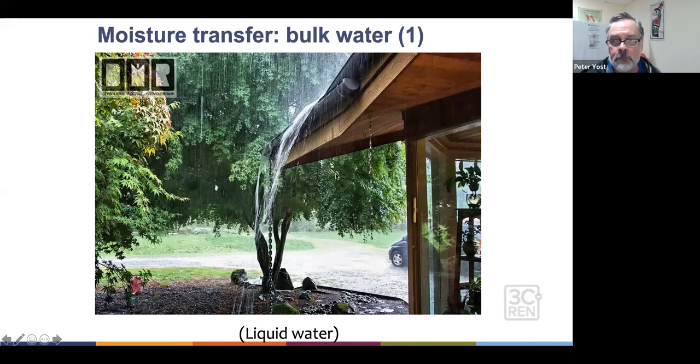And the very first is just bulk liquid water. And these are sort of in order of importance in terms of management. Because bulk water management involves so much water, it's going to be at the top of our list for managing moisture in buildings. But we all know that bulk water is ruled by gravity, mostly.